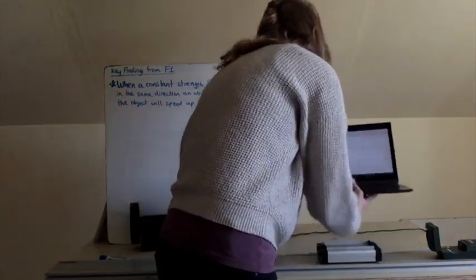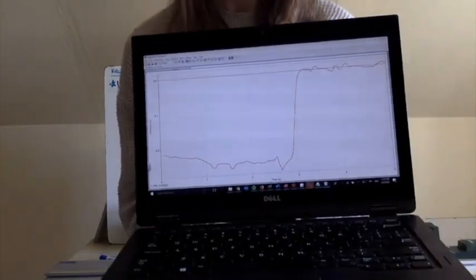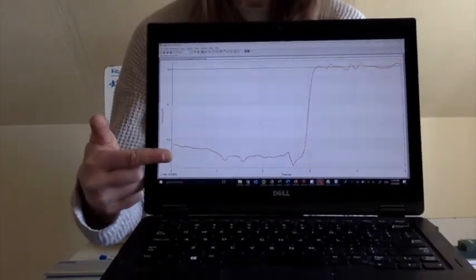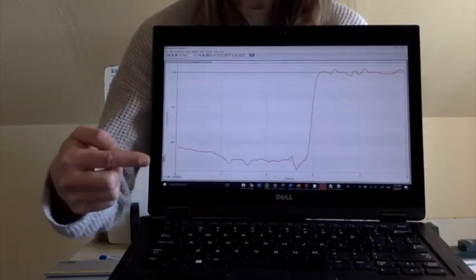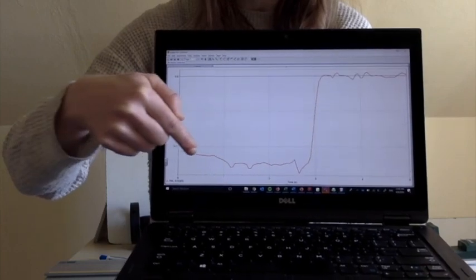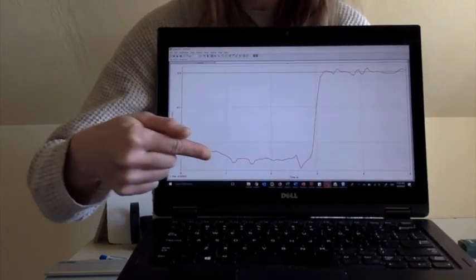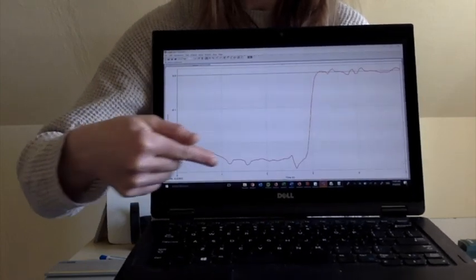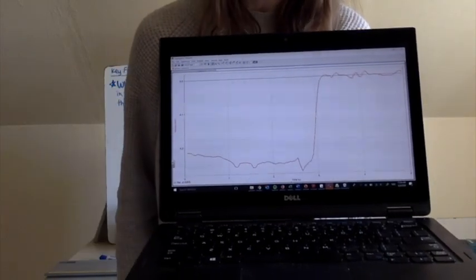All right, bringing the computer to you. So here, we're in the negative quadrant of the velocity again. So we have a negative velocity. Here there is a little bit of noise in the data, a little bit of up and down, but it is a relatively constant velocity here until, again, my hand slowed it down before it hit the detector.